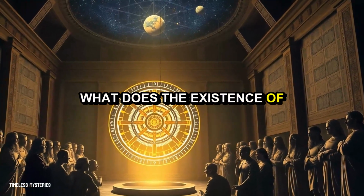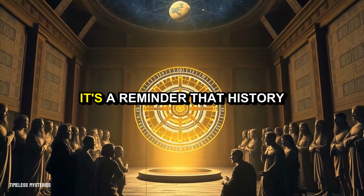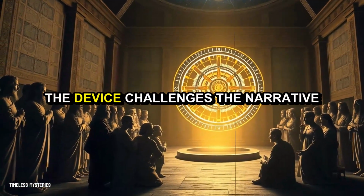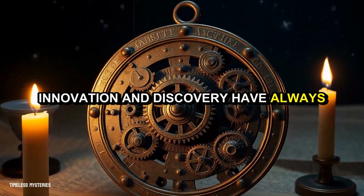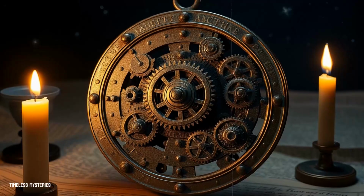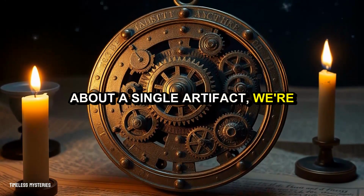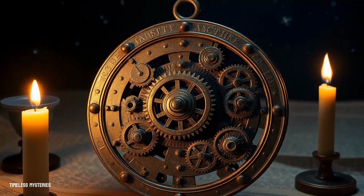What does the existence of the Antikythera Mechanism tell us about ancient civilizations? It's a reminder that history is full of surprises and that our ancestors were far more advanced than we often give them credit for. The device challenges the narrative of linear progress, suggesting that innovation and discovery have always been part of the human story, even in eras we might consider primitive. As we continue to unravel the secrets of the Antikythera Mechanism, we're not just learning about a single artifact, we're gaining a deeper appreciation for the ingenuity and ambition of the ancient world.